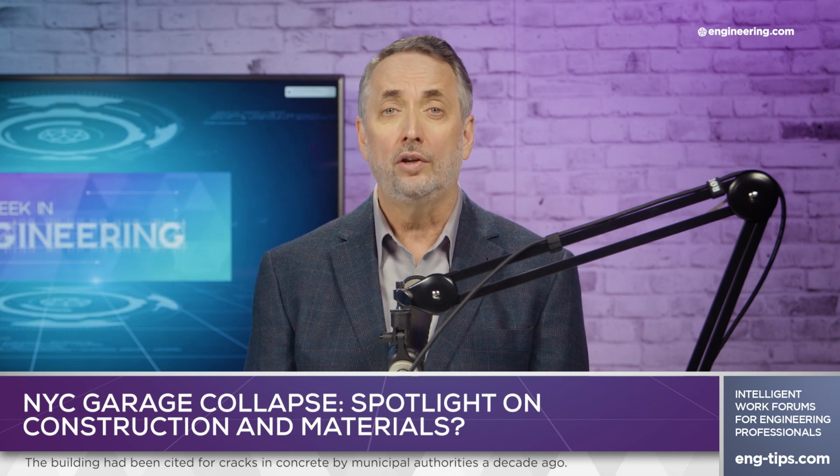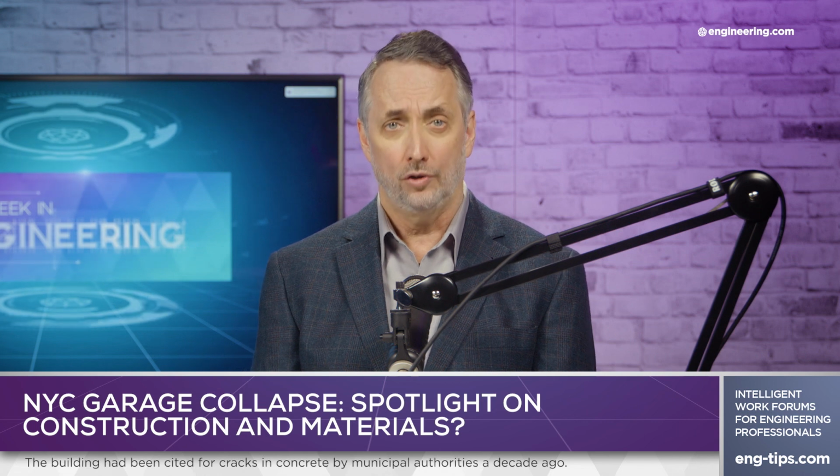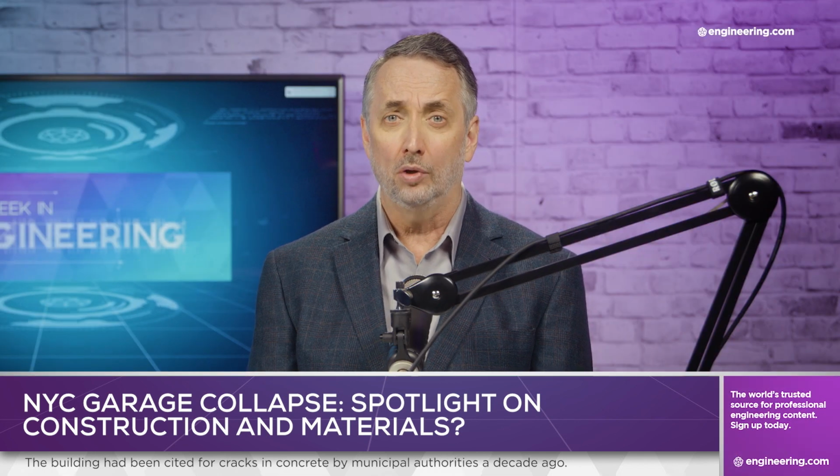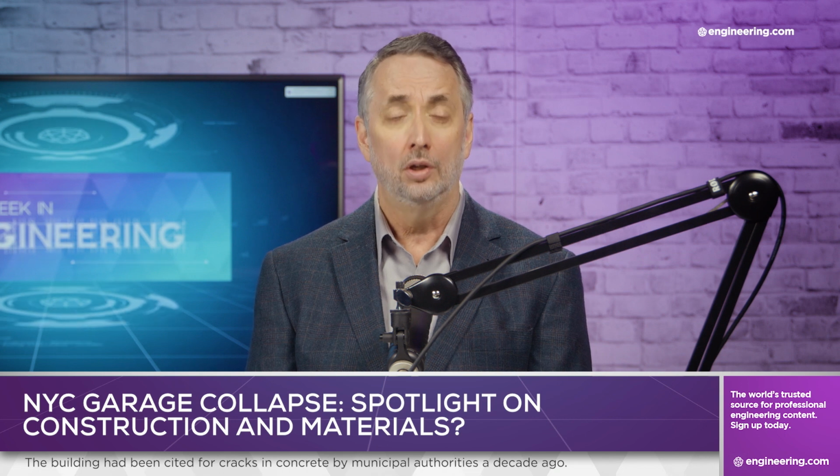Ironically, last year New York City strengthened codes regarding parking garage inspections. It's crucial to note that no definitive cause for this tragedy has been identified by any forensic engineering team yet, and even preliminary investigations will have to wait until the partially collapsed structure is stabilized.